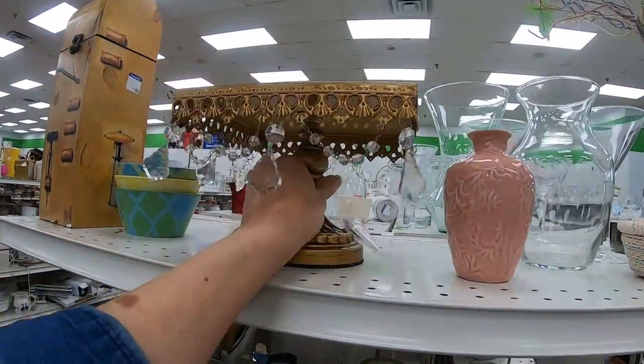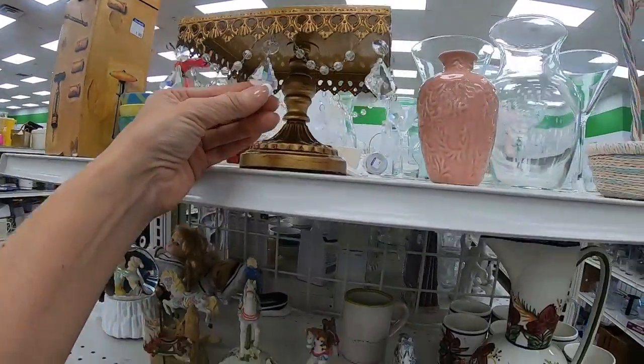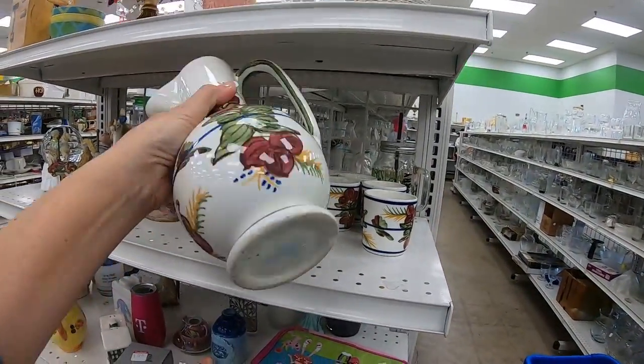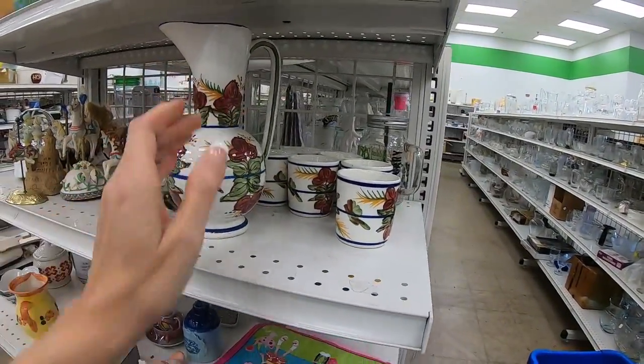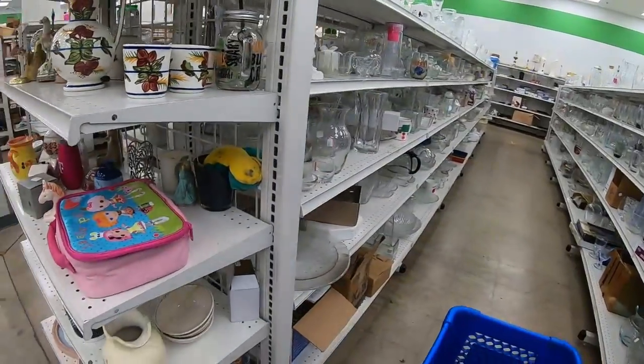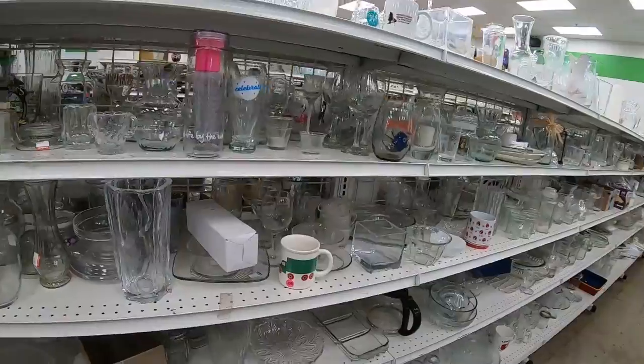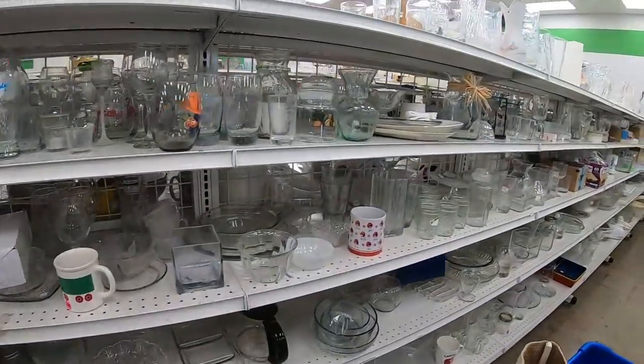Okay, this was probably a cake plate. I'm a sucker for stuff like that. The crystals were plastic, but that was kind of pretty. I like to see things like that, the platter with crystals repurposed. So I would like to see that maybe on a vanity or, I don't know, having some other purpose other than holding food.